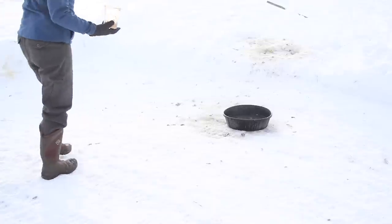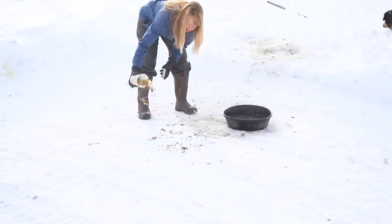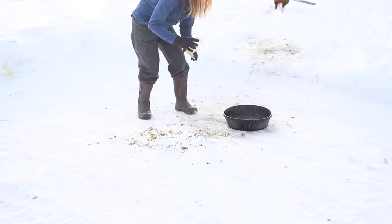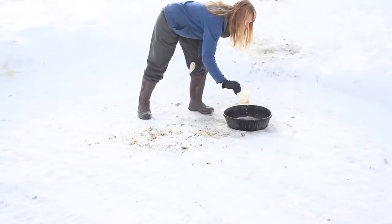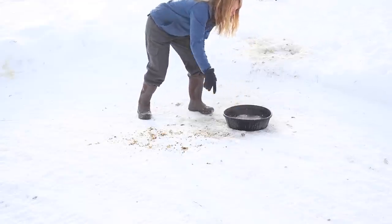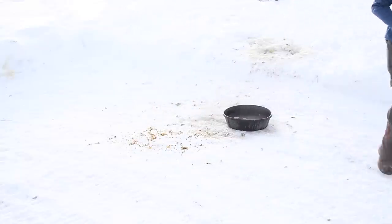Then we come back over here to the duck tub and give them a little bit of the rest of this. They seem to like just picking it off the ground. And since they also like picking it out of the water, I'll just use a little bit of their water to wash the rest of it out. And they all come. And they're waiting for me to get out of their way.